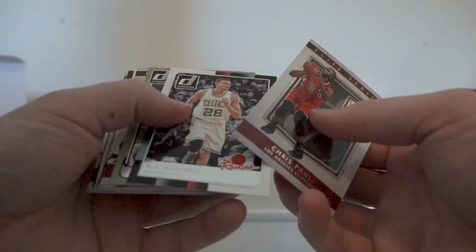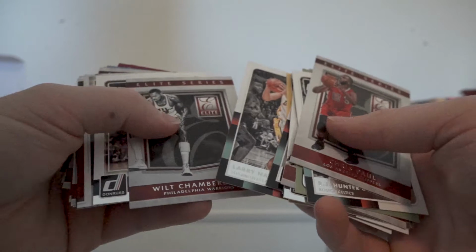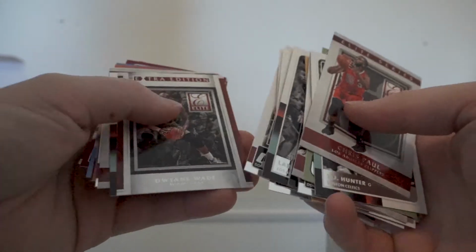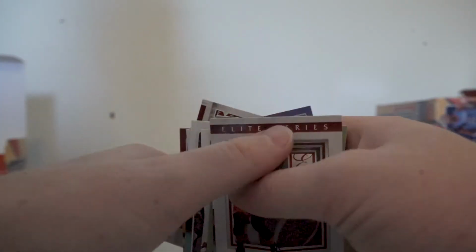So overall, that box, not that good. Some inserts, a couple rookies. Terry Rozier. And there was a numbered Gary Harris. But other than that, nothing too special.